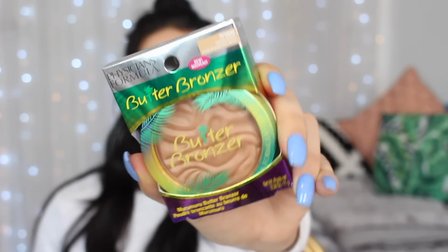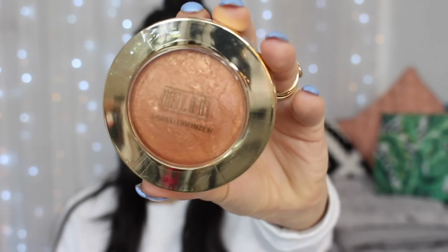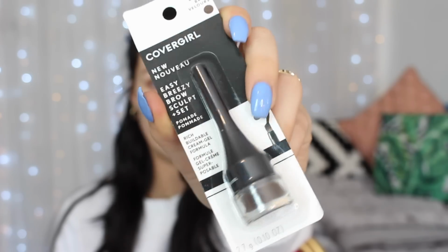In a lighter shade. Little liquid lipstick, or is it a gloss? I think it might be a velvet finish actually. Next I got this Milani Soleil bronzer. It looks beautiful and glowy. Powering through these guys. Next I got a CoverGirl Easy Breezy Brow Sculpt and Set kit.